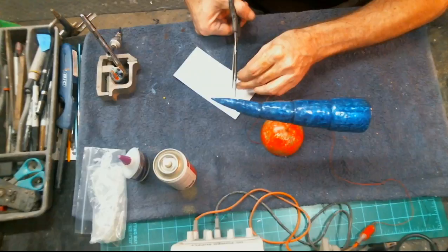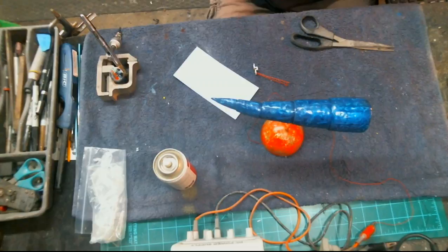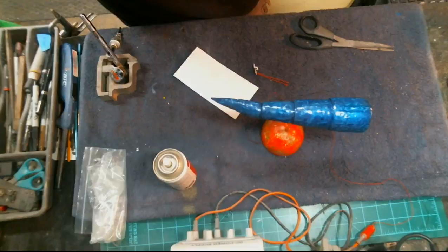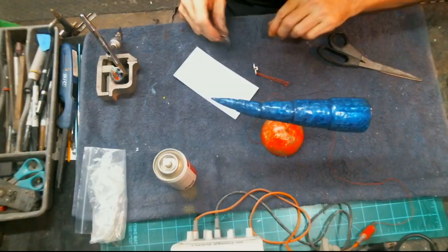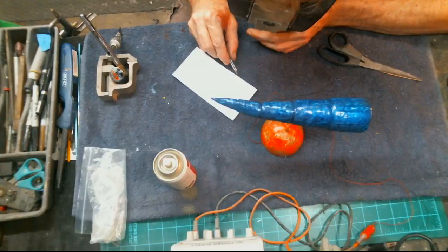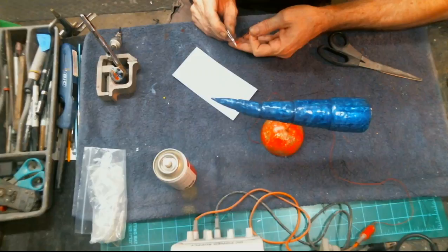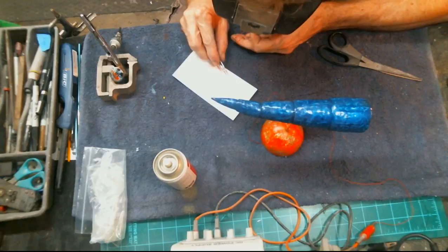That should be plenty. Okay, so I'm just going to take a little bit of CA glue and make a little puddle here. And I'm going to have to get my tweezers. And we're just going to glue these on. Kind of hard to grab a hold of them. I've got to push them onto the towel first. Okay, we're just dipping one end in the glue there, and just giving them a second to hang on. And we'll hit them really quick with some zip kicker here in a second.